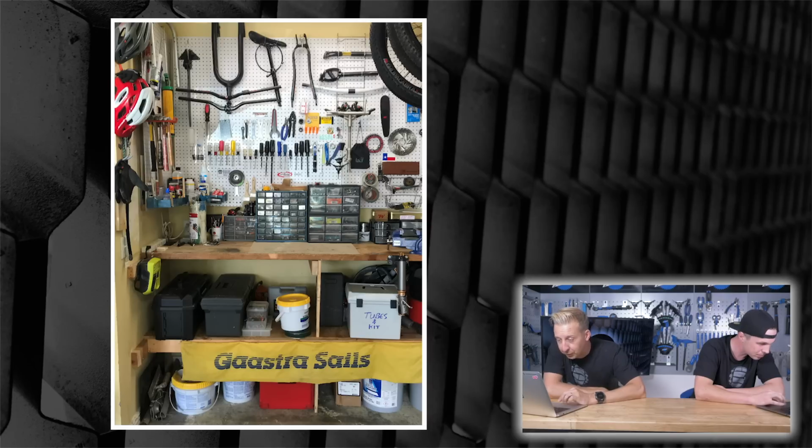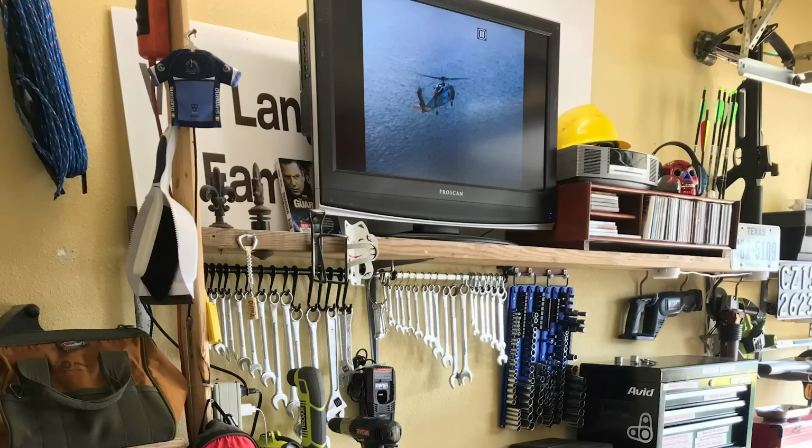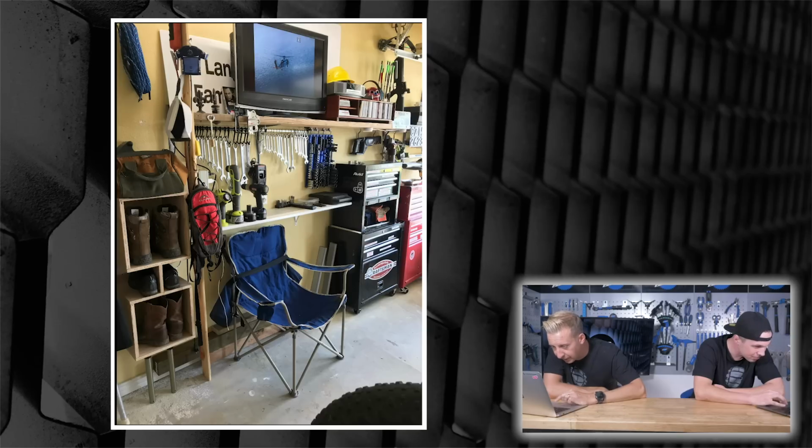Jokes aside, very cool setup in there. See, you've got some Ryobi tools down the back, nice TV up the top. Don't know what you're watching, it's got a helicopter on it. It should have two idiots stood behind a bench, kind of resembling us, I think. But big roll cabs, loaded no doubt with cool tools. Pegboard at the back. Is that an air gun?